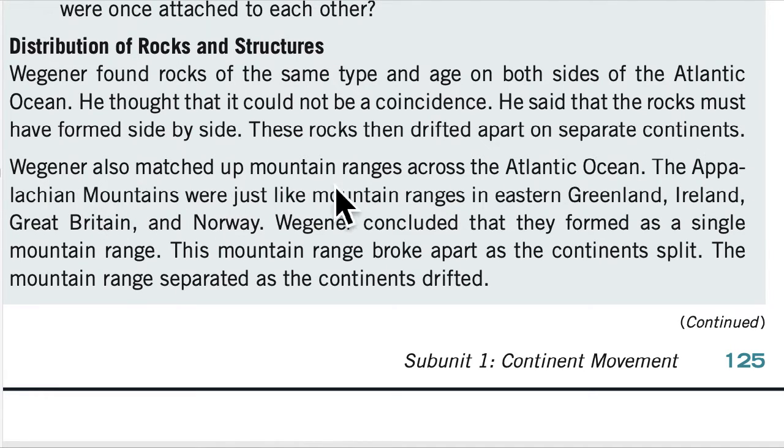Wegener also matched up mountain ranges across the Atlantic Ocean. The Appalachian Mountains were just like the mountain ranges in eastern Greenland, Ireland, Great Britain, and Norway. Wegener concluded that they formed as a single mountain range. This mountain range broke apart as the continents split. The mountain range separated as the continents drifted.